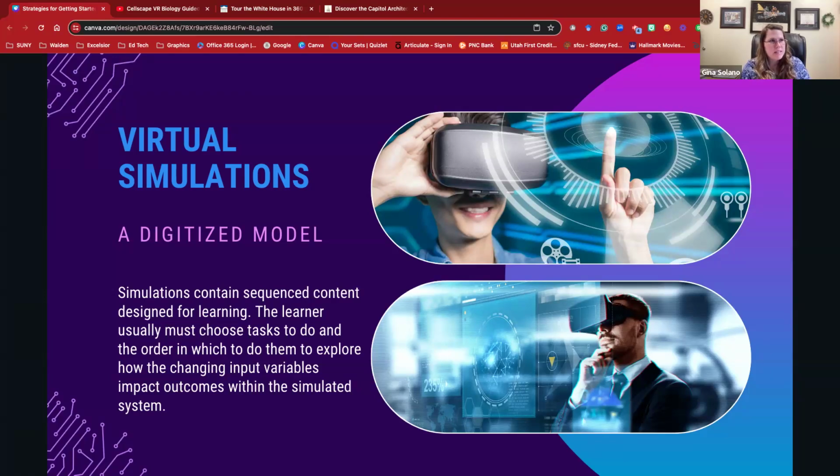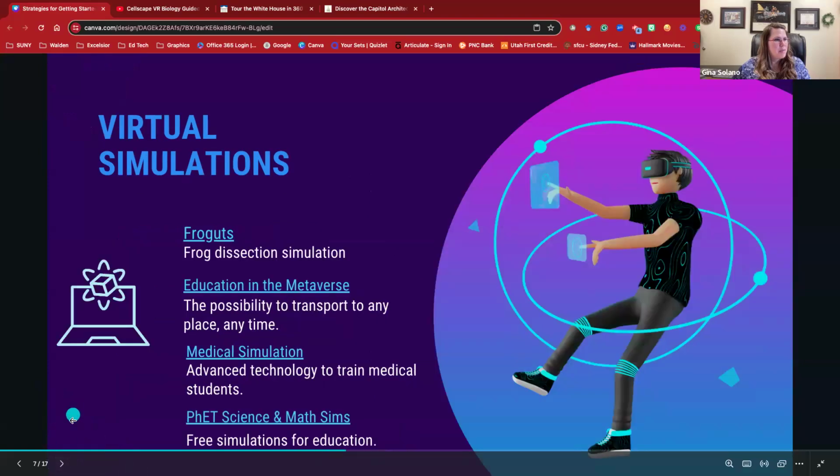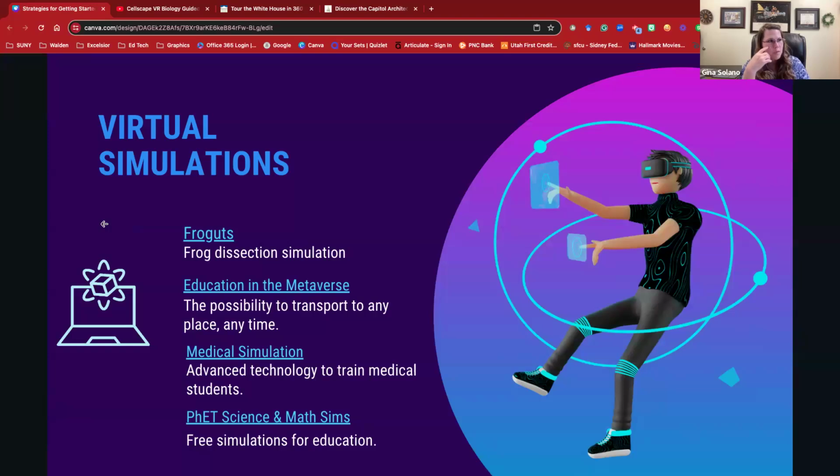A lot of it is content that's in a software program that you need subscriptions to. So I tried really hard to find some simulations that were free. And so hopefully you enjoy them. My first simulation that I ever did was Froggipedia, and I'm not showing this to gross anybody out. Hopefully everybody had high school biology. They remember dissecting a frog.